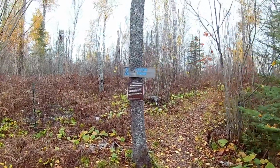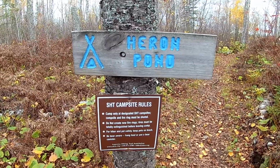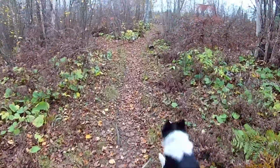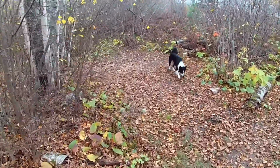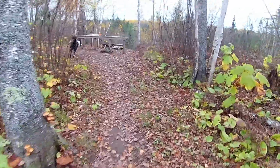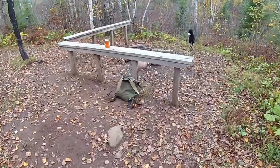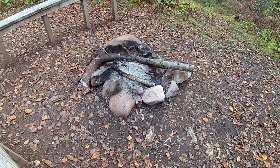Alright, so we're at the Heron Pond site now. And let's just do a little tour. There is a nice tent pad right here. And it's pretty decent size. And there is a campfire ring. Oops, rocks, I guess. And a nice little seating area here. Pretty nice. There you go.